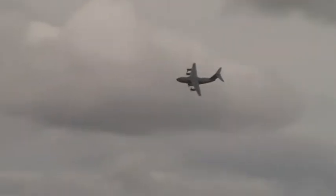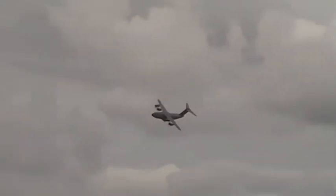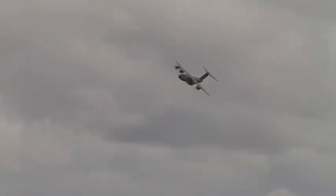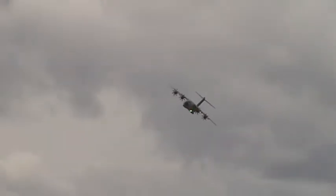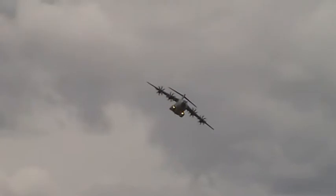The aircraft seen as a replacement for the C-130 and Transall fleets in Europe. And also interest reported from both the USA and Australia in this aircraft. Staying in front of the crowd now as the aircraft executes a 360-degree turn.